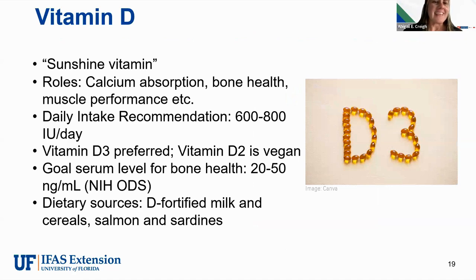All right, the last nutrient that we're going to talk about today is called the sunshine vitamin, because our bodies make vitamin D from sunlight. This is a process that starts in your skin. And vitamin D is the only vitamin that your body can make in a significant amount.